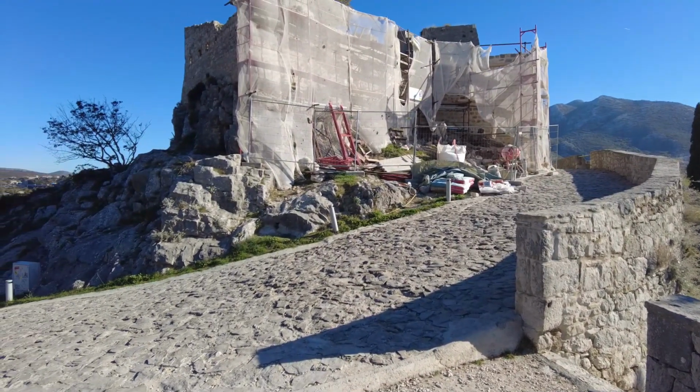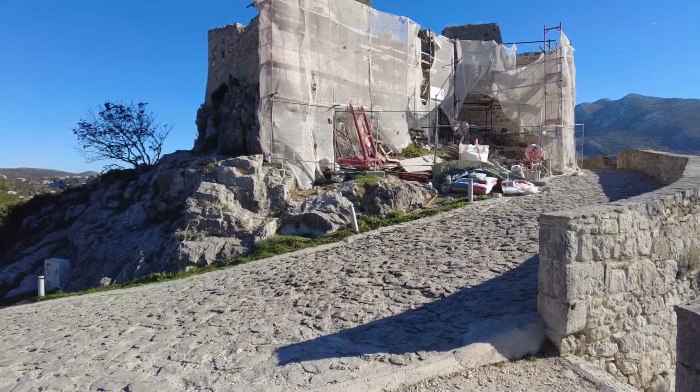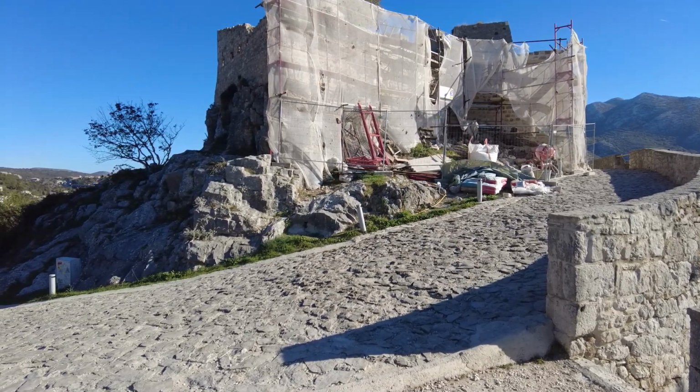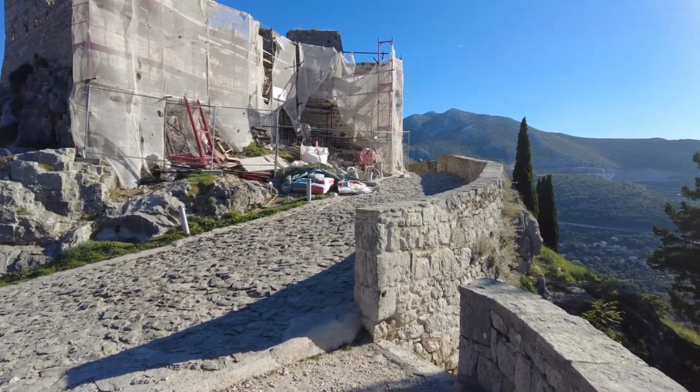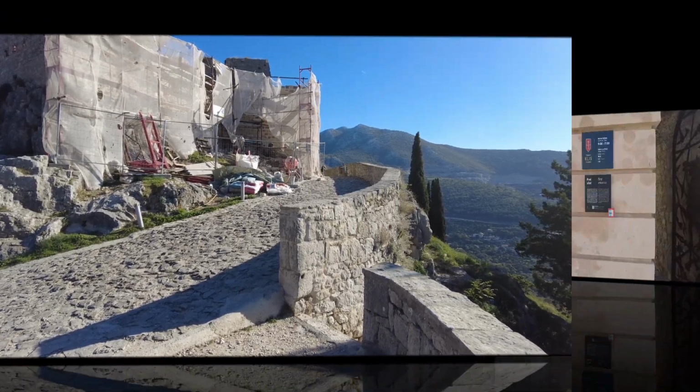So they're doing a lot of maintenance on the fortress or the castle or whatever they want to call it. So it's all looking good, but we're still going to keep climbing up. So if you're not fit, don't come up here. If you are reasonably fit, you'll make it easy.